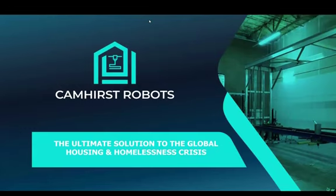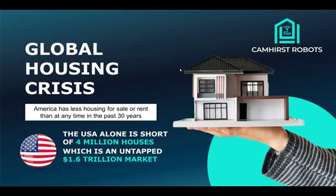So we're going to talk about Camhirst robots, the ultimate solution to the global housing crisis. We know that there is a major problem when it comes to what's going on around the globe. Based on the research that Camhirst has done and a lot of the community partners, we know that America has less housing for sale or rent than any time in the past 30 years. That is incredible. The USA alone is short 4 million affordable houses.